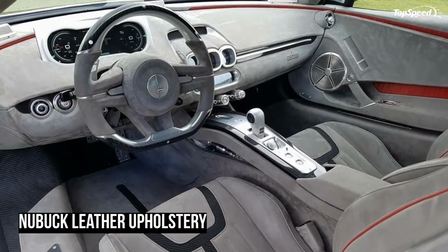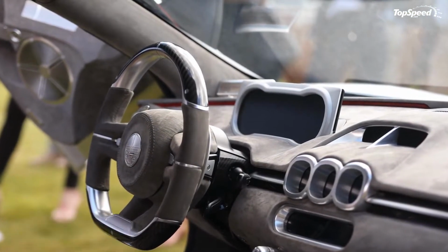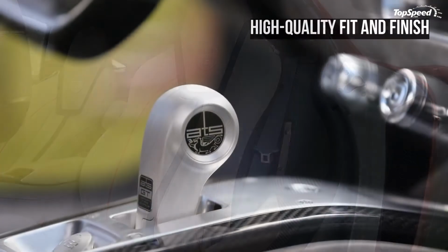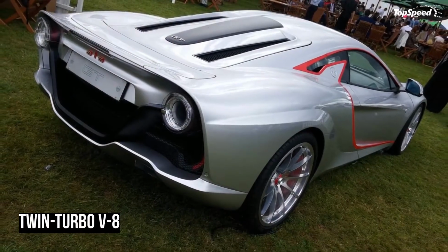ATS didn't have much to say about the GT's interior, but the photos show a cabin that's both modern and sporty. The first thing that catches the eye is the enormous amount of nubuck leather that covers nearly every surface, including the dashboard, steering wheel, door panels, and the seats. The soft material is combined with glossy carbon fiber inserts and aluminum.